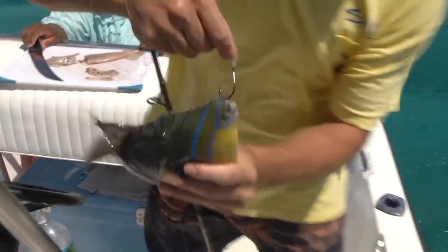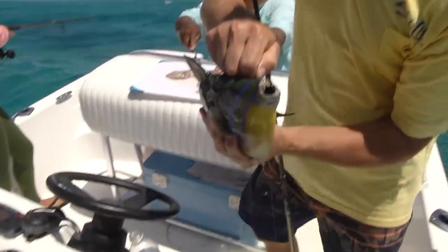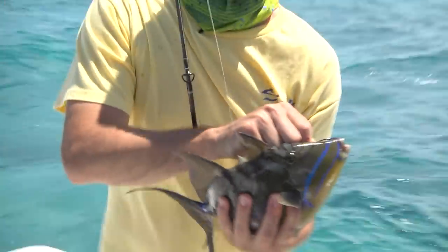Watch how dark this is. You see these teeth here? He about got me right there. You see those teeth? If those teeth get you, you could lose a finger.